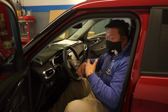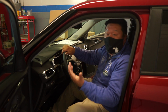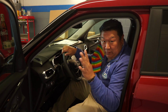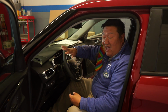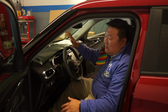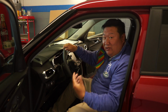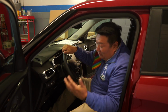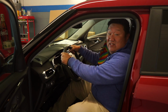And as we move to the front, you're going to find that the Trailblazer is packed with safety features, especially at that LT trim level. 10 standard airbags, 4-wheel disc anti-lock brakes come standard across all trim levels of the Trailblazer. On this one, you're going to find that it gets about 28 miles to the gallon combined. You're getting on the high end of 30 on the highway and then the low 20s in the city. This LT here does have the forward collision alert, does have lane keep.